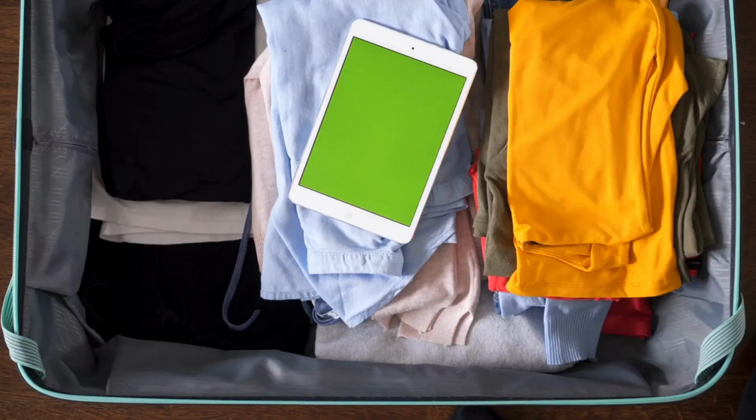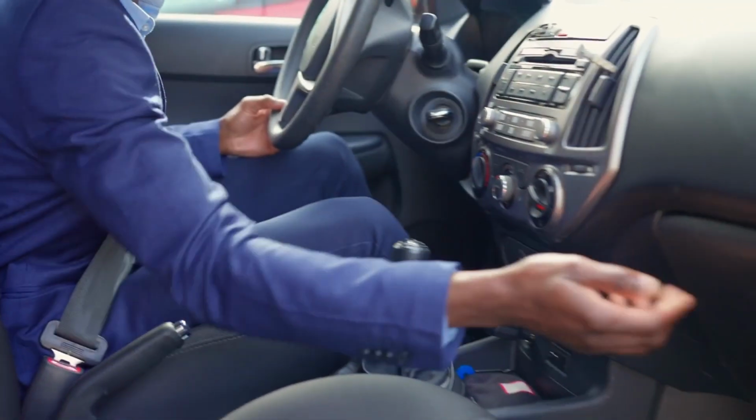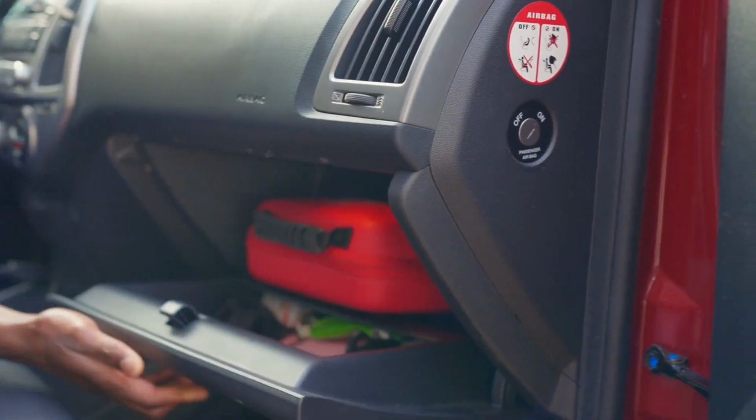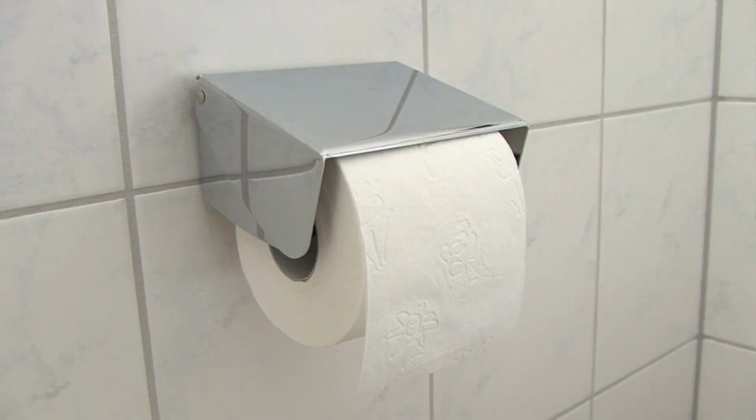Set aside essentials. Pack a clear, separate box or bag with essentials that you'll take in your personal vehicle. This includes things like snacks, a basic toolkit, first aid kit, and maybe a few plates and utensils. Oh, and toilet paper, trust me on that one.